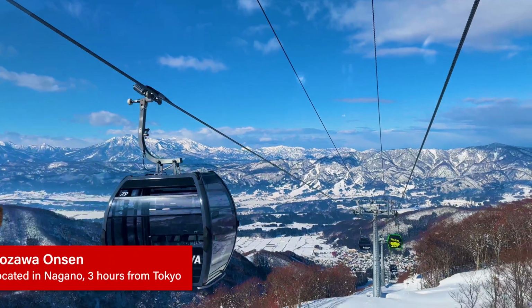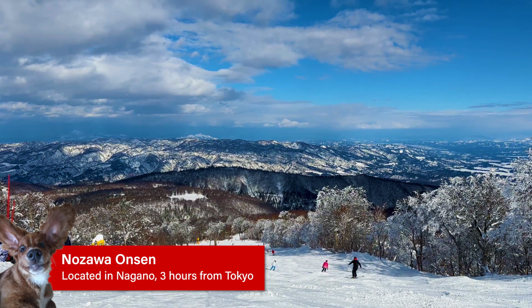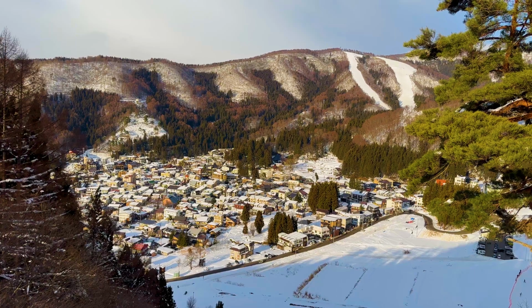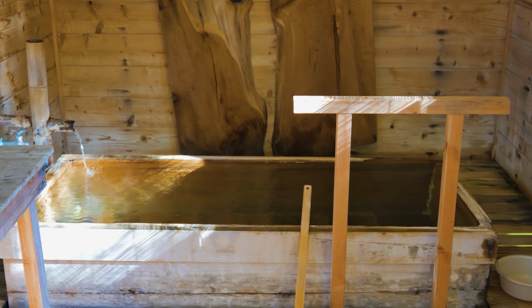Not too far away, Nozawa Onsen is a wide ski resort with a lot of good runs for beginners. As its name suggests, this is an onsen town, so you won't find it hard to find a nice warm bath to relax in at the end of the day.